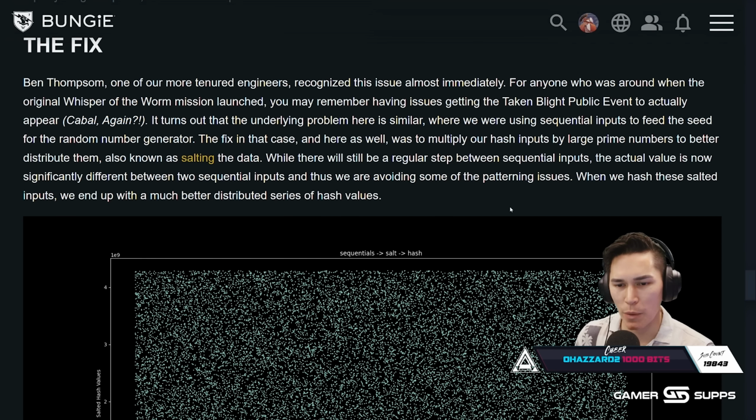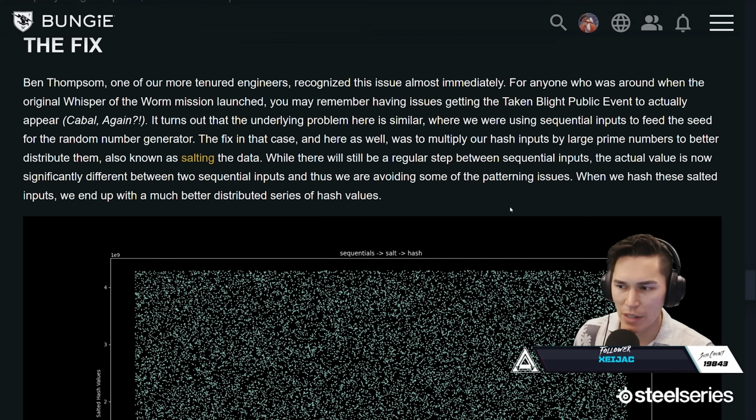While there would still be a regular step between sequential inputs, the actual value is now significantly different between two sequential inputs, and thus we are avoiding some of the patterning issues. When we hashed these salted inputs, we ended up with a much better distributed series of hash values.